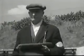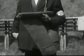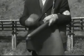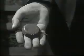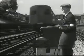The lookout man wears an armlet. He has passed an examination in his duties. In addition to the horn, he also carries red and green flags and detonators for use in an emergency. He protects the gang all the time they're working.